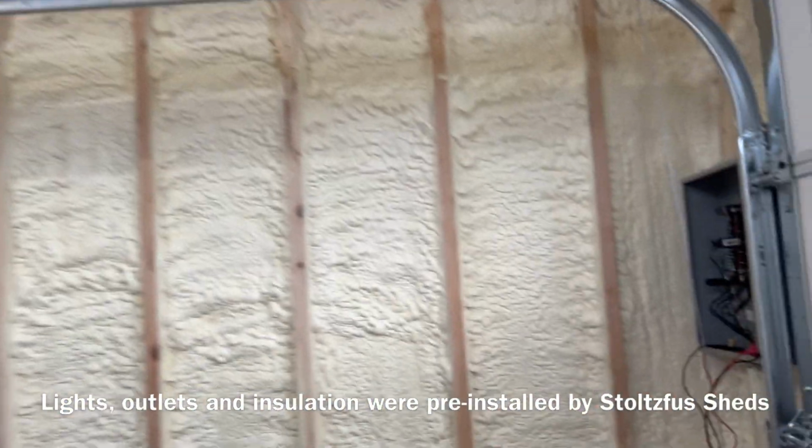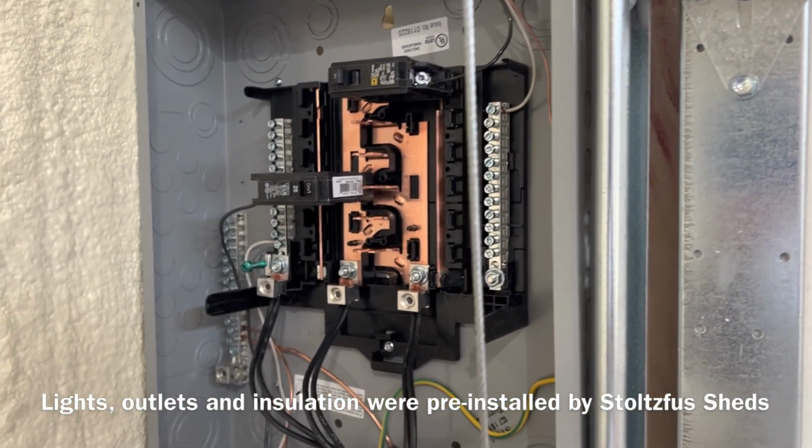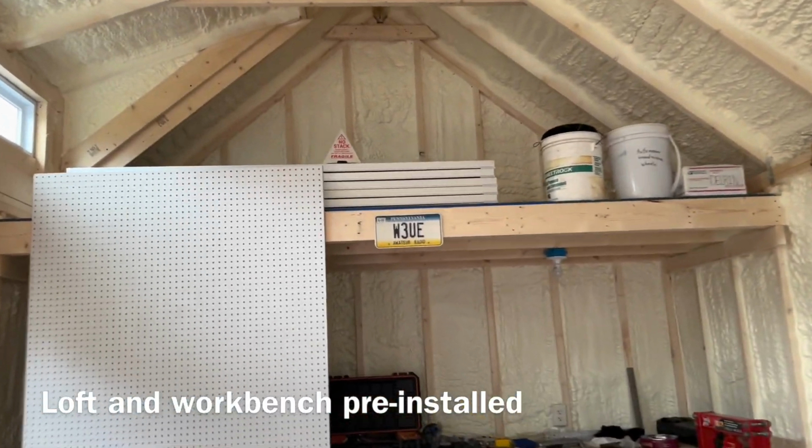So I installed a bigger electrical box, a 50 amp service in our little airplane factory, which has a loft, some solar panel storage up there.